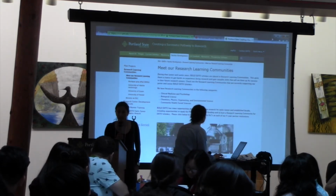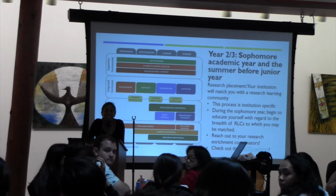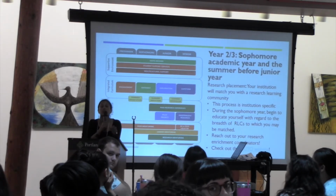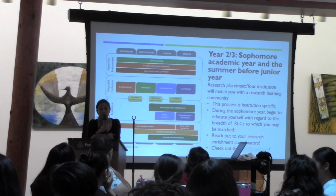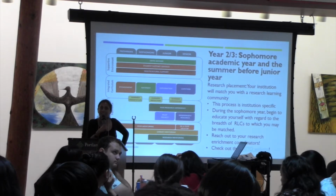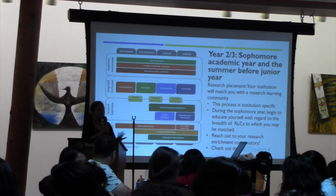So do you guys have questions about this process of research placements? Anyone have an idea of who they want? Yes? I heard that there's going to be some kind of open fair. You heard that there's going to be some kind of open fair, is the question. Yes, if you are at PSU, we have an RLC fair that happens in April, the first Friday of spring term. We have as many of our RLCs come to this fair as possible, and you get a chance to walk around and talk to them in person and get a barometer for how good a personality fit you might have with the various mentors. But again, this happens differently at different institutions.